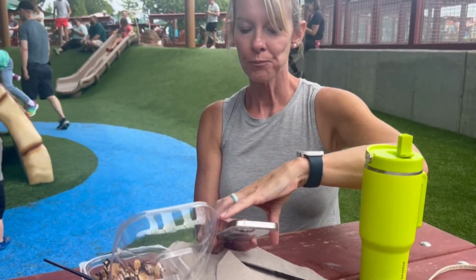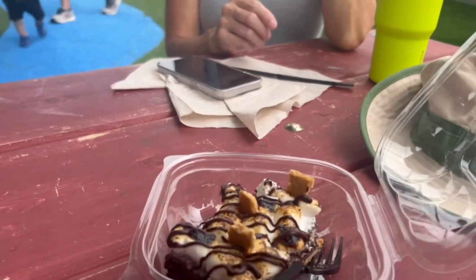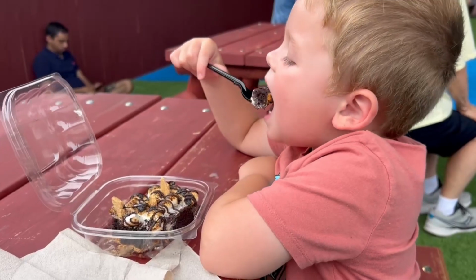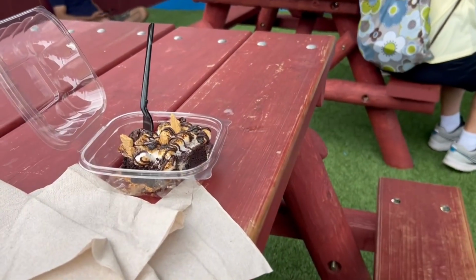What do you think of the campfire s'more? It's pretty good. I mean, for $5, it's not bad. It's a little bit dry. Yeah. The brownies are kind of dry anyway, so. Here, try a bite. Okay, let me see what I think of this. A little dry. I'm not a fan of marshmallow, so. Well, I am, and I think it's pretty good. I think it's worth it. It's not bad. Grayson likes it. That's good. So what do we think? Two thumbs up or two thumbs down? Thumbs up. He likes it.